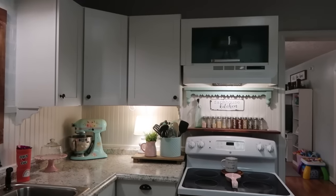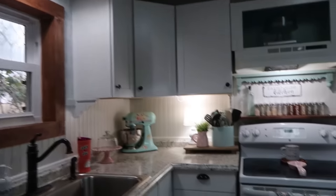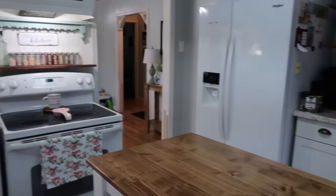So there's a few things in here that we want to do, and one is redo our ceiling. The ceiling was original and we don't like it. So one day hopefully we'll get to change that up.